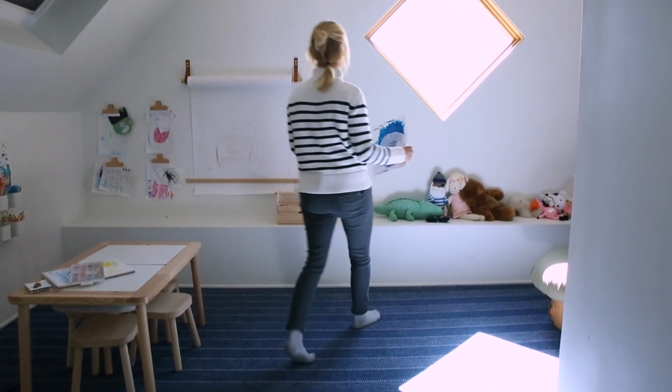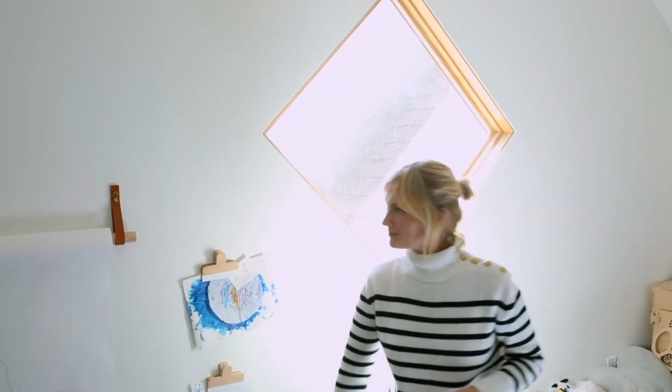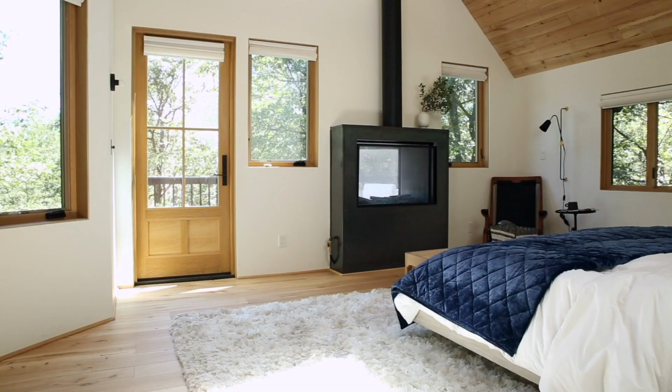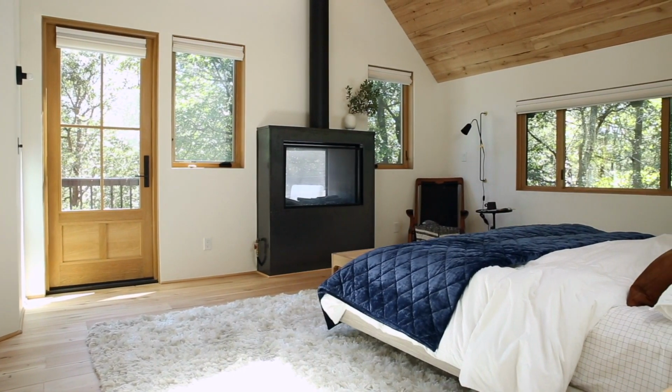The kids' play attic was basically a crawl space, so we designed a window that could actually work with the roof line and bring in natural light, obviously, but also a lot of whimsy. The windows really frame the view outside, so what you're looking at are the trees, and they really become almost like a piece of artwork in your house.